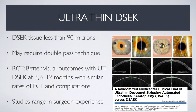And the studies range in surgeon experience. There's no doubt, having trained many fellows, the thinner the DSEK tissue, the more it behaves like DMEK tissue. And so the techniques to unfold and move it are a little bit different as well. In addition, with thicker DSEK tissue, you can just move it where you need it to be, whereas with ultra-thin DSEK, sometimes you have to use some of the DMEK techniques to move it.